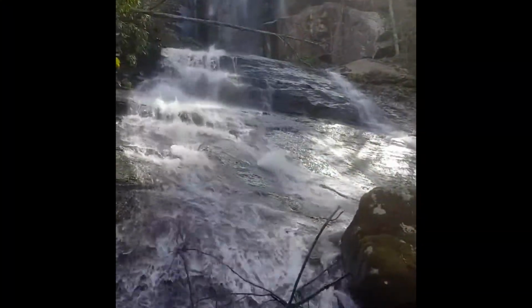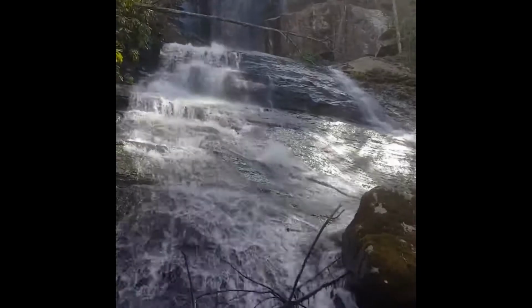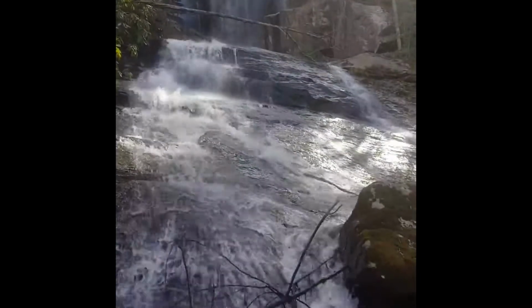Jones Waterfall on the trail. It's absolutely beautiful. Listen to that.